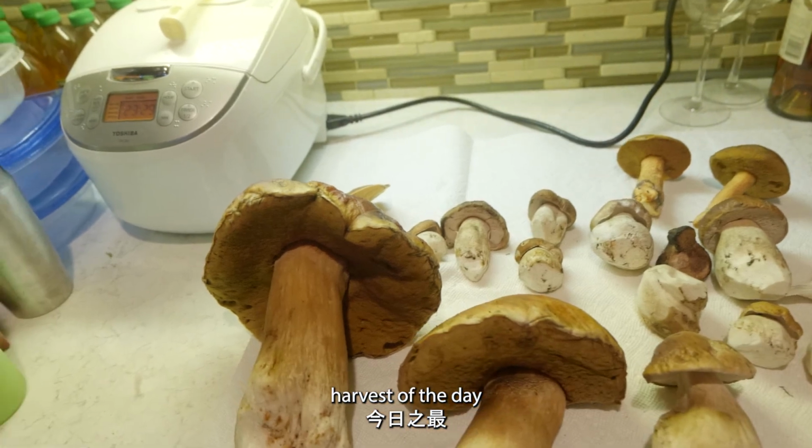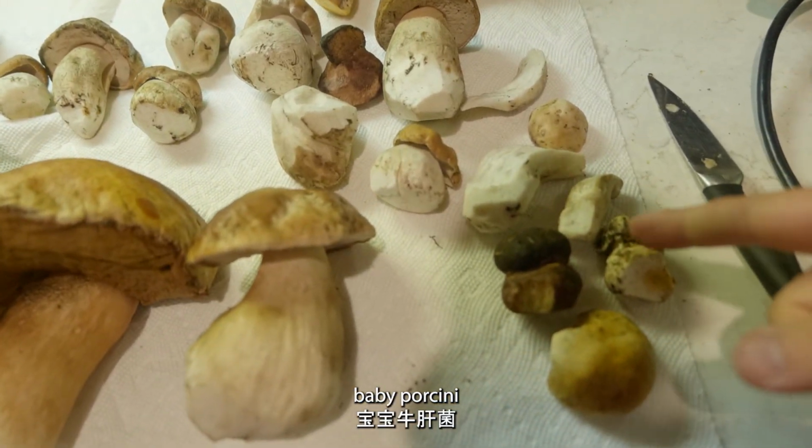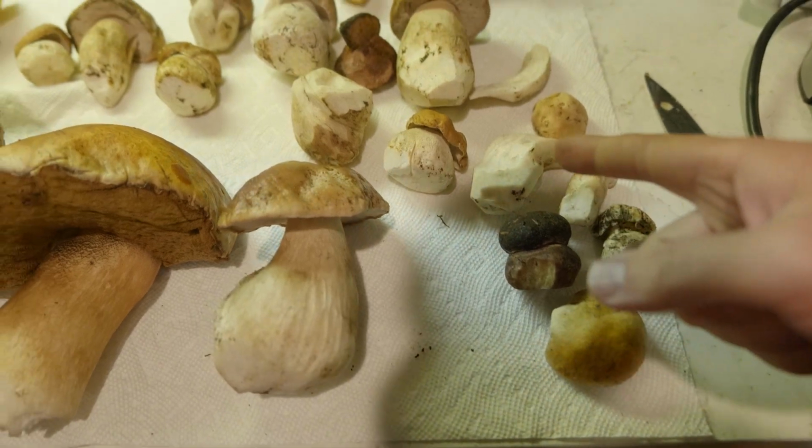Harvest of the day. Porcini, porcini, porcini, baby porcinis. I think these might be queen boletes or queen porcinis.